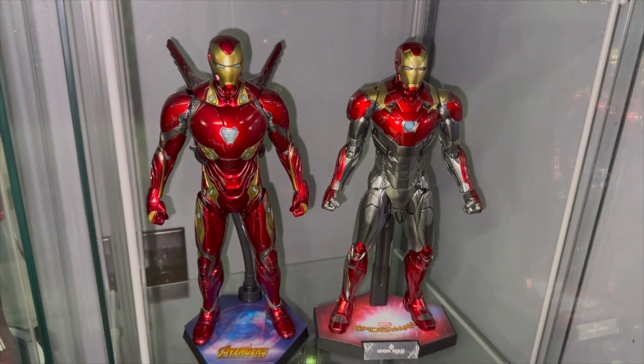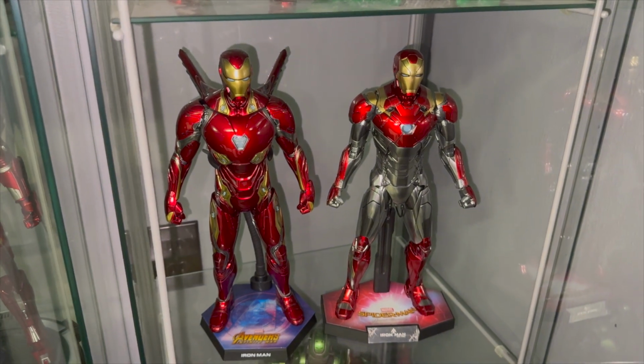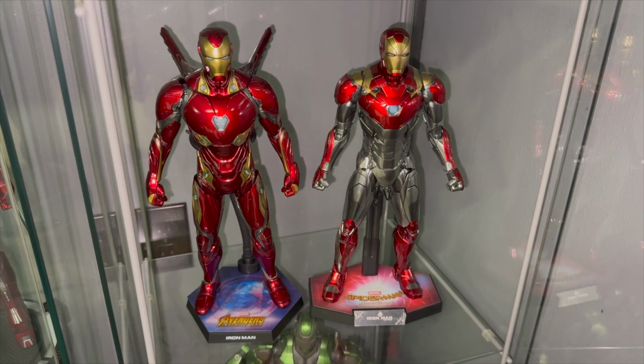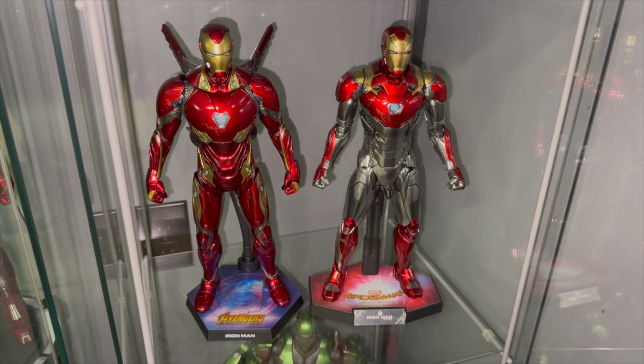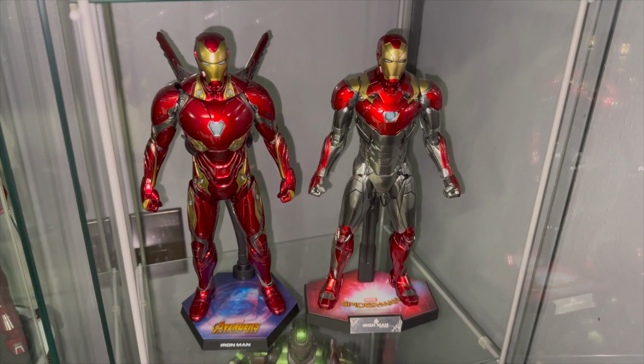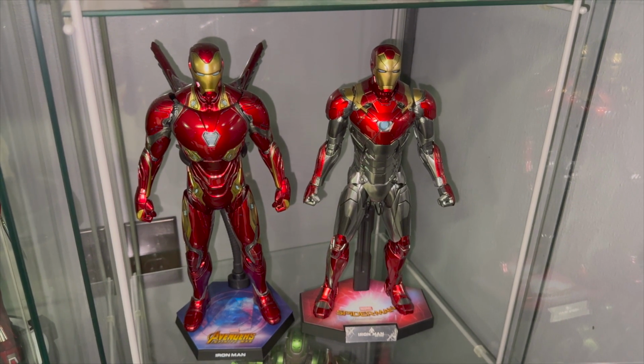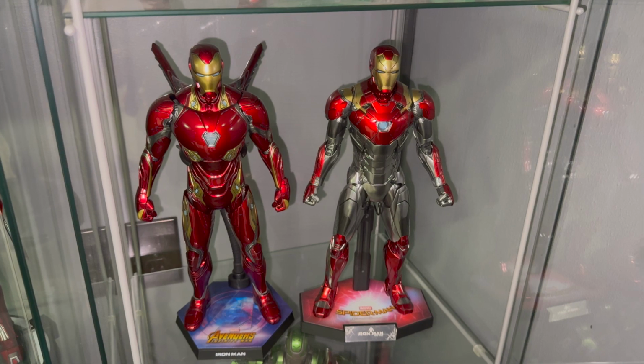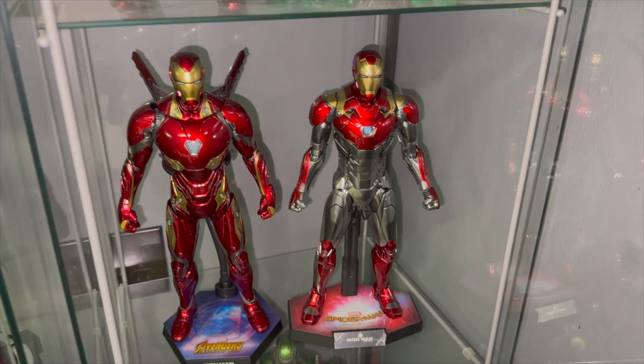Then below that, I can't remember the mark name. I think it's like 80 or 81. I can't remember. I'm going blank right now, but it's the Infinity War armor. Really, really cool. I love the back there with the flying pieces. It looks really great, and it's just a really great armor overall, the nanotech one.